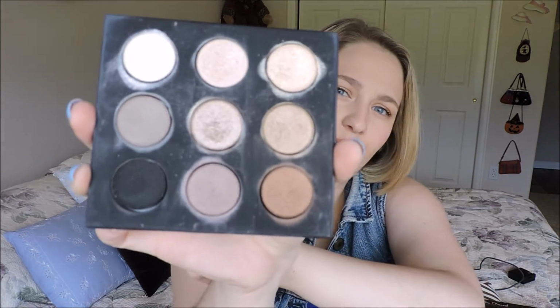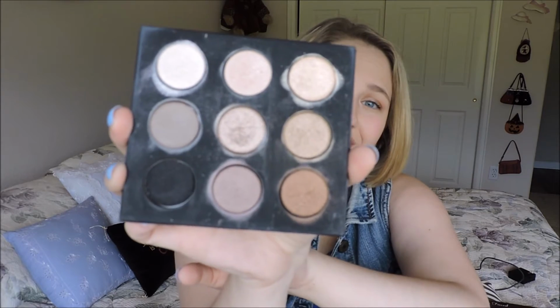And I brought a newer addition to my collection. This is the Makeup Forever Artist Palette Volume 1. And the mirror is as big as this, so it's really fabulous for travel. I'm gonna hold it like that, so I'm not blinding you. It's almost entirely shimmer. There's a nice matte gray and a nice matte black. But other than that, it's all shimmer, and I love me a shimmer shadow.